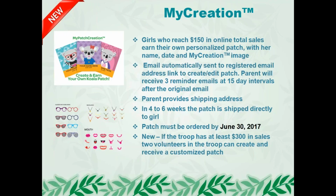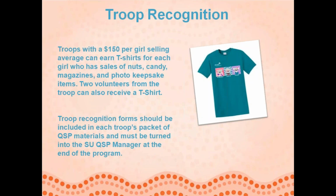It's just on the girls' uniforms when they're out and about, and some of them make the animal look like themselves. Some of them make it totally different, but whatever the girl, and I guess whatever you guys as volunteers want to do this time around, is perfectly fine.